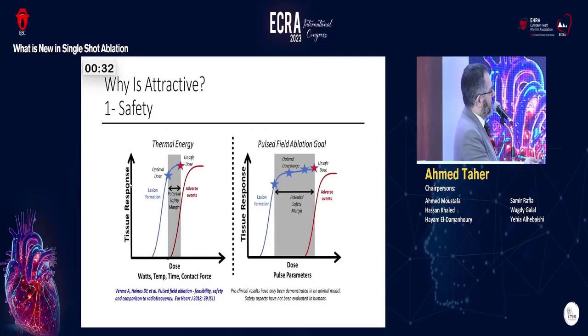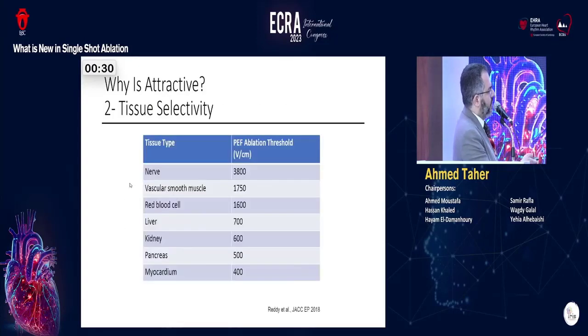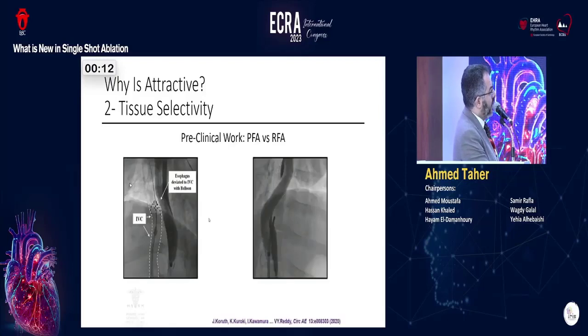It's very safe, it's very attractive, and it has a large safety margin. It's very selective in terms of tissue, and you can see this. This is the energy you need to cause irreversible electroporation for myocardium from animal studies. And when you compare it to the energy required for collateral tissue, it's almost 3 or 4 times. This is what makes it very selective for cardiac myocytes, and the incidence of collateral damage accordingly is very low.